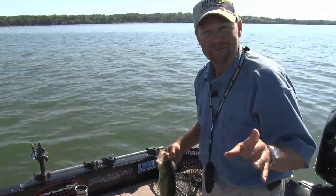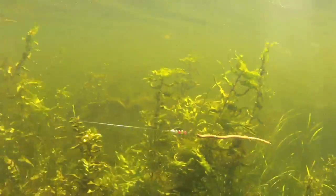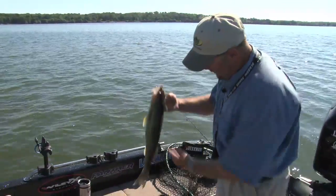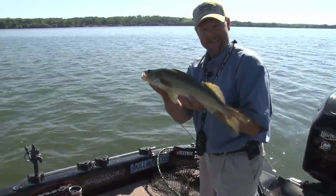Don't be afraid to come in these weeds, pull spinners right up over the top of them. I'm running a 1/4 ounce weight. It's really simple. I'm going about 1.5 miles an hour. There's the result right there. It's a dynamite walleye.